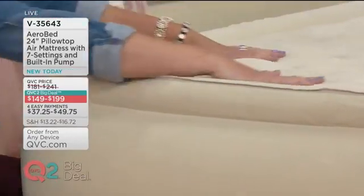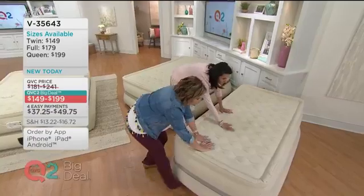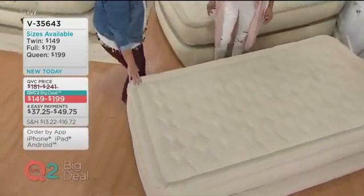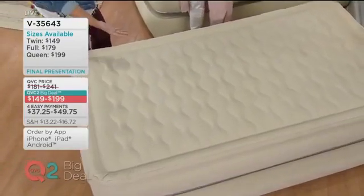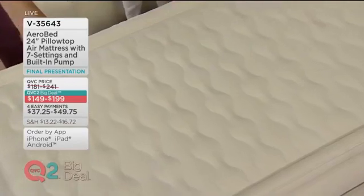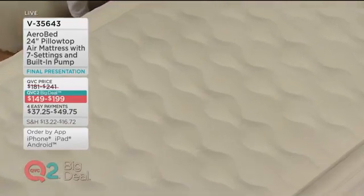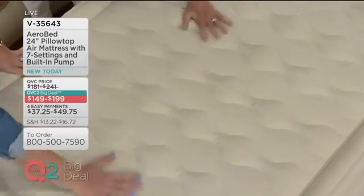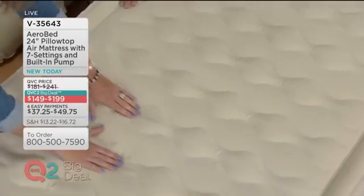All of this has a flocking on top, which not only feels great, but your sheets will adhere to it better, and it's an antimicrobial sleep surface. What's that mean? Well, it doesn't attract mold or mildew. So if you happen to store this in the basement, in an attic, or any place like that, you're not going to open it up and be surprised by suddenly having a bunch of things on here that you wouldn't want your guests to sleep on.